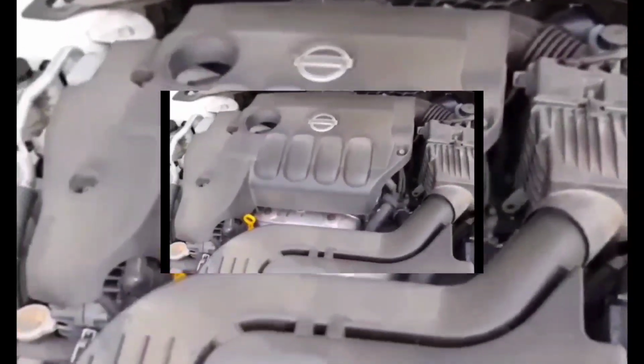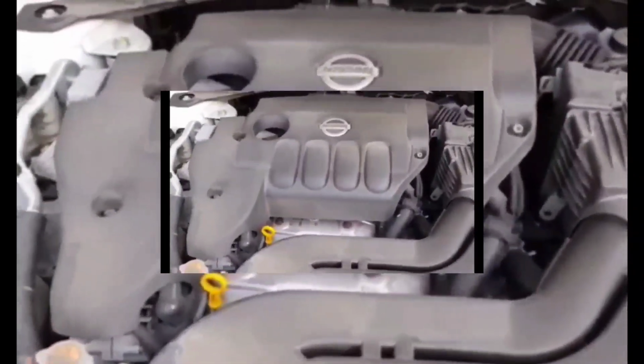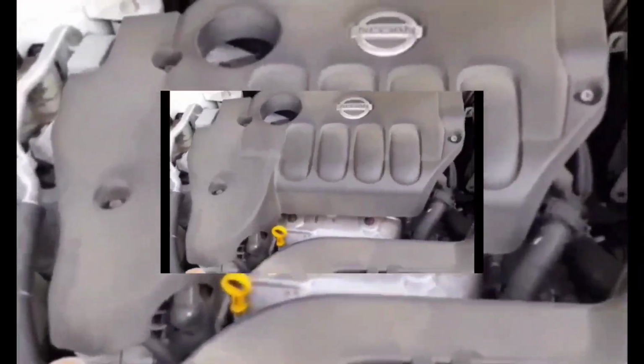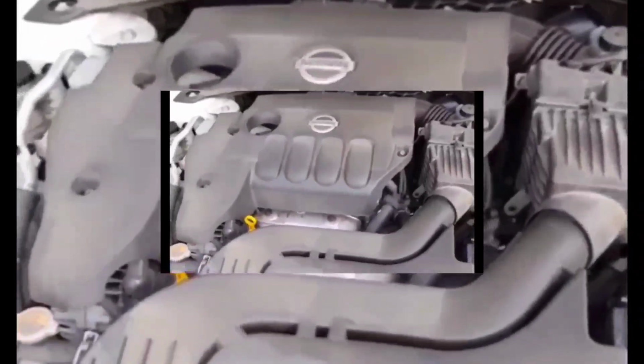Even if you don't replace the part, you might be able to get it started. But let me just give you some background on my situation. All right, I haven't had any issues with my car for a good while.